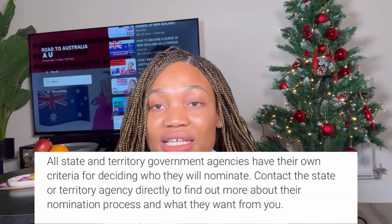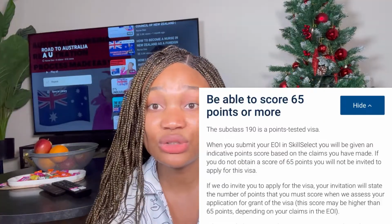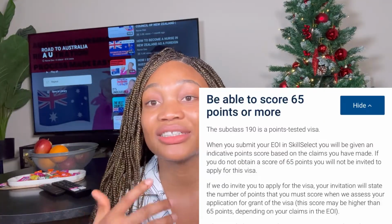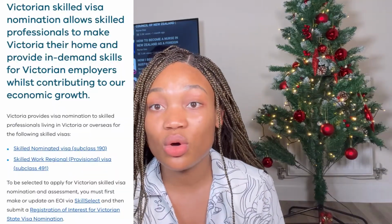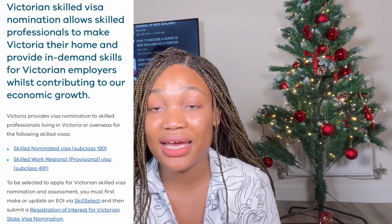Every state in Australia has eligibility. You score above 65. You have to be below 45 years old. You also need to have the necessary skill. And the clause is that whichever state invites you, you have to stay in that state for like 1 or 2 years, depending on the state's criteria. Every state in Australia has their own criteria, so you have to make sure you understand that, sign and accept that before you go on with your visa application.